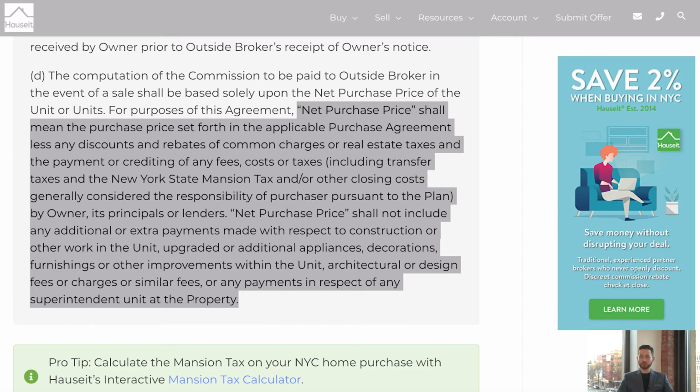Under a standard new development co-brokerage agreement, net purchase price shall typically mean the purchase price set forth in the applicable purchase agreement, less any discounts and rebates of common charges or real estate taxes, and the payment or crediting of any fees, costs, or taxes, including transfer taxes and the New York State mansion tax and/or other closing costs generally considered the responsibility of purchaser pursuant to the plan by owner, its principals, or lenders. Additionally, net purchase price shall not include any additional or extra payments made with respect to construction or other work in the unit, upgraded or additional appliances, decorations, furnishings, or other improvements within the unit, architectural or design fees or charges or similar fees, or any payments in respect of any superintendent unit at the property.